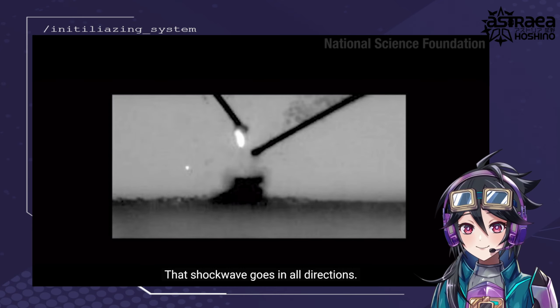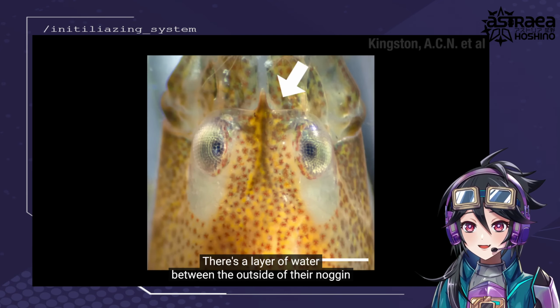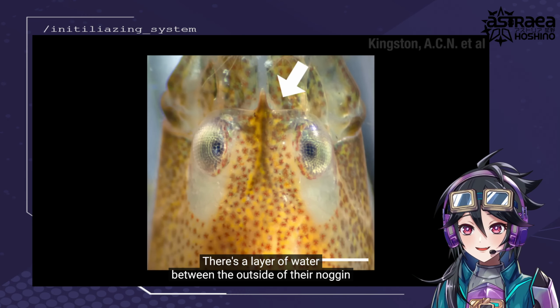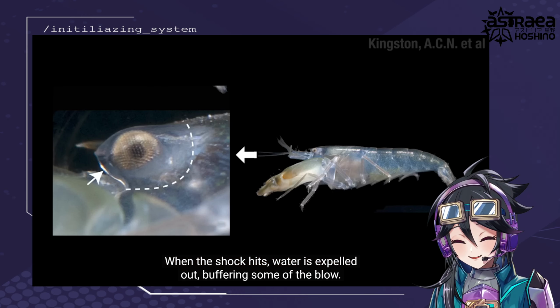That shockwave goes in all directions, so to protect themselves, these shrimp have a sort of helmet. There's a layer of water between the outside of their noggin and their brain. When the shock hits, water is expelled out, buffering some of the blow. And it's not just for fighting and hunting either. They do this snap thing to communicate.